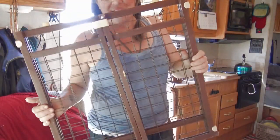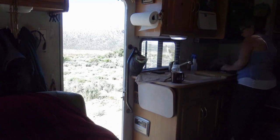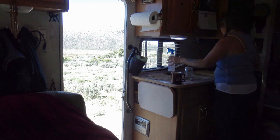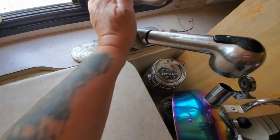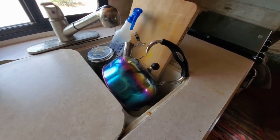And the baby gate that I used for Huck that Sadie outgrew within like the first day. She was able to jump over it. I was cordoning off the kitchen area for Huck, but it didn't work for Sadie. Don't need it. All stowed away, ready to go.